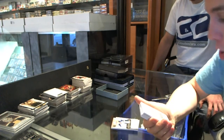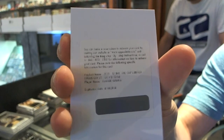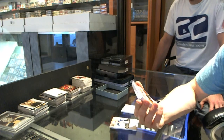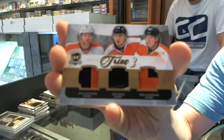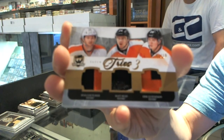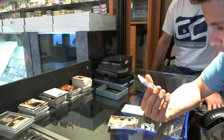We've got a redemption for a limited logos number to 50 for the Philadelphia Flyers, Claude Giroux. We've got a triple trios patch number 3 of 10 for the Philadelphia Flyers, Sean Couturier, Matt Read, and Eric Gustafsson. 3 of 10. Couturier, Read, Gustafsson.